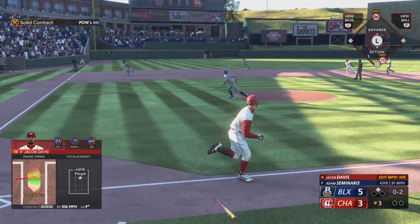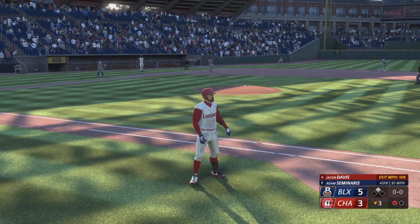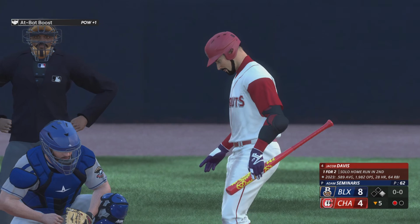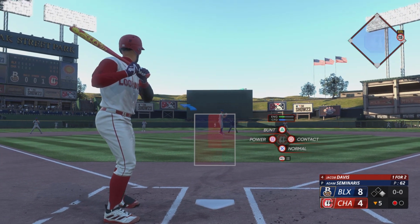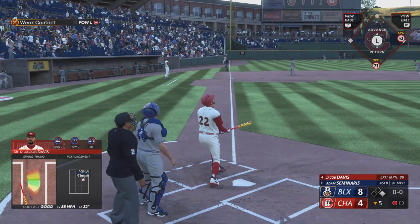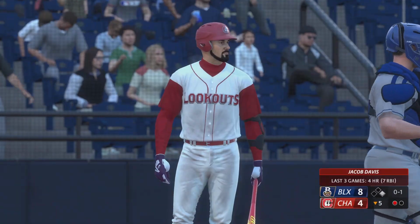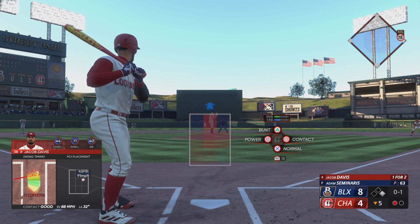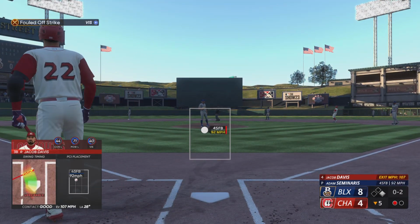Here's a rocket out to left. Makes the catch, and there's one gone. Man, that's one of those at-bats where you have to remind yourself it's about now. And now, Jacob Davis. He's already homered in this game. Come on, big guy. Number 91 on the move. Reaches out for it, but can't make the play. And it drops foul in the corner. 0-1 now. Fought off foul.